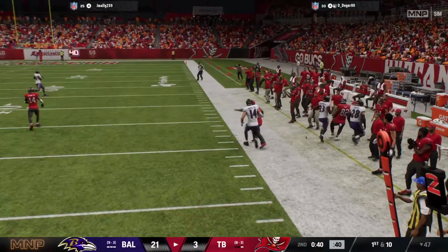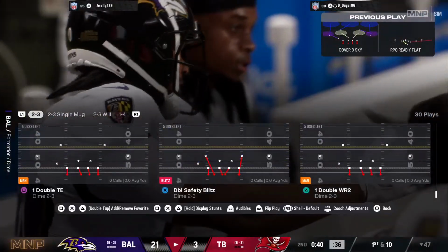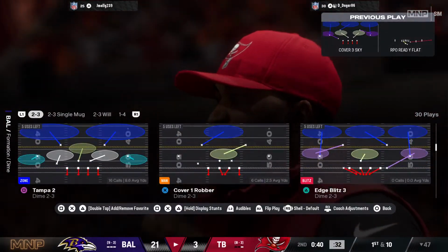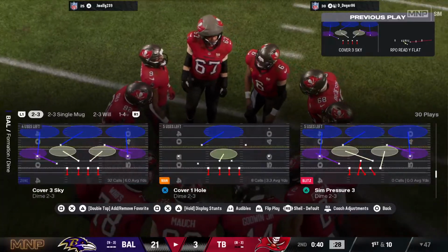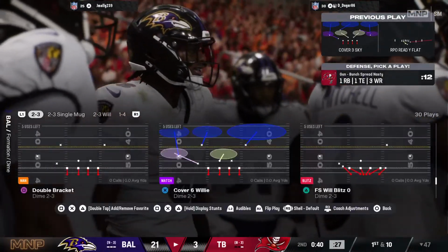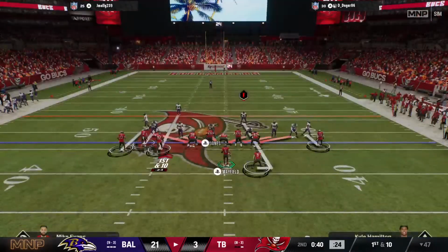Short pass brought in. And he's able to move past the 45 before going out. He gets 6 on that play. And that's good for a Buccaneer 1st down. Sure seems like he knew exactly what he wanted, and he got it, going right where he wanted to with the ball off the snap. Football on that 47-yard line, 1st down.